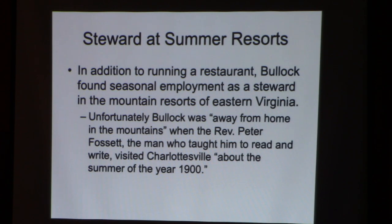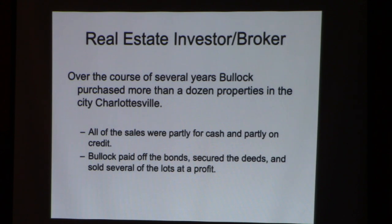We know a lot about that. I've been reading a lot on preservation sites about the history of the African Americans who worked at the resorts. He was one of them. He happened to be away from home in the mountains when Peter Fawcett came back to town, which is really unfortunate. The men who taught him to read and write came back here, but he was working in the mountains at the time. He was a real estate investor and broker, and this is really easily documented, an incredibly important part of the story.